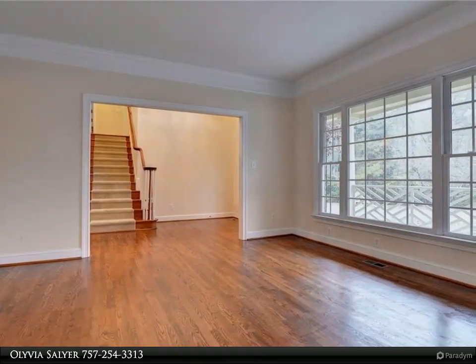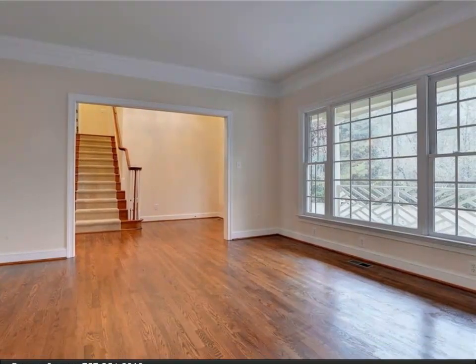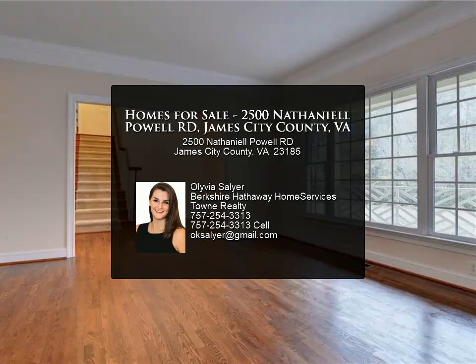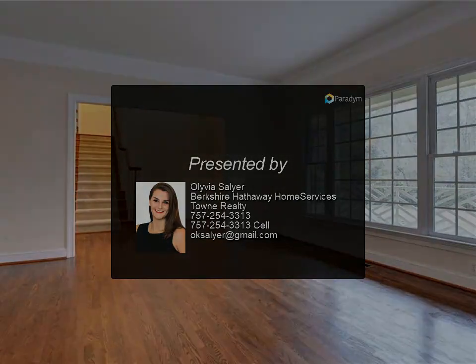Large closets, walk-in attic, fully sealed garage with additional storage racks. Minutes from historic Jamestown, the Colonial Parkway, Jamestown-Scotland Ferry, R199.